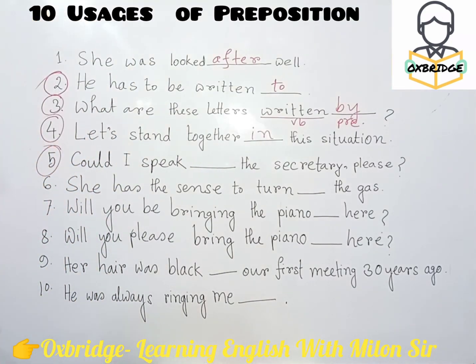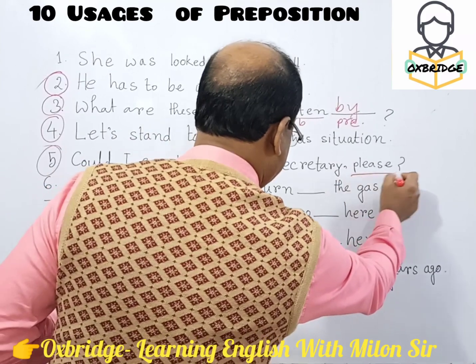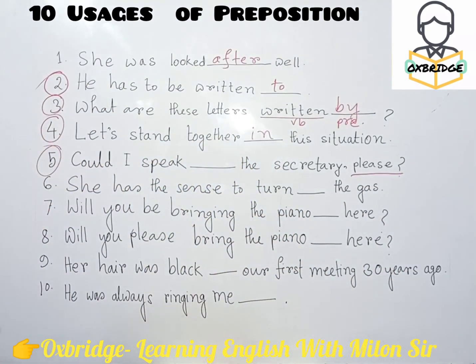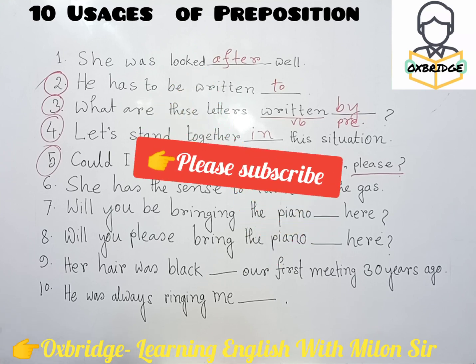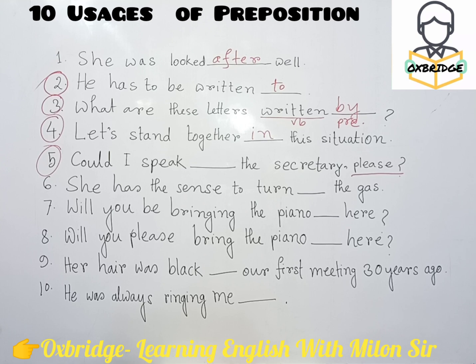This sentence denotes request, as there is "please" at the end of the sentence. So this sentence denotes request. Could I speak? Could I talk? We know that after talk we use "to" before the object. So could I speak? Could I talk? Could I talk to the secretary, please?